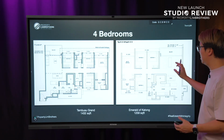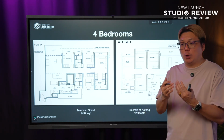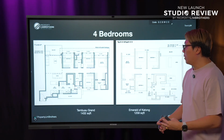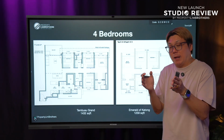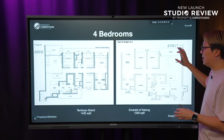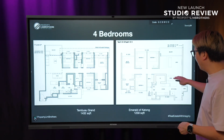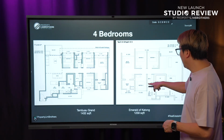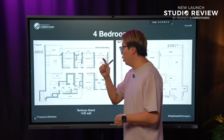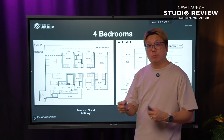or you want to use this as your main living area. Because if you were to buy into a 4-bedroom or 5-bedroom, a bigger unit, you want to walk into a living hall space that opens up and gives you the kind of space, right? And you do not really want to go for those portrait living hall layouts. So for Emerald of Katong, it delivers that kind of experience. But of course, in terms of the bathroom, this comes with only 2 bathrooms for the 4-bedroom layout, whereas for Tembusu Grand, you get 3 bathrooms, which is a plus point.